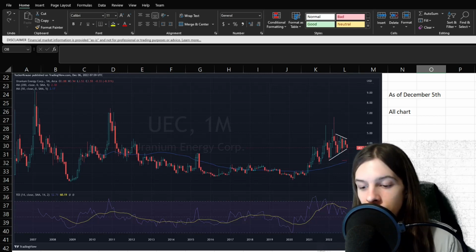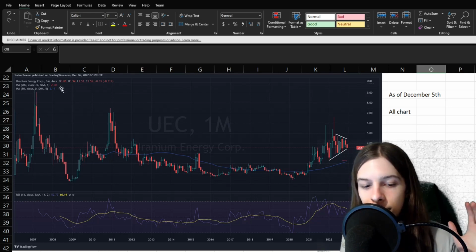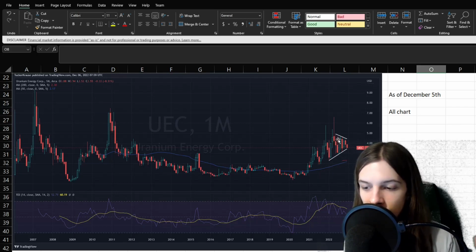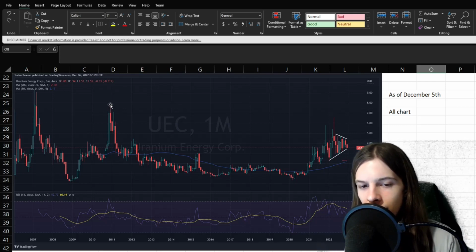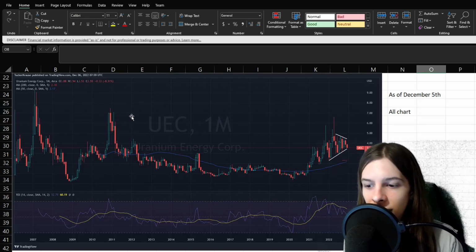Again, looks similar to every single other uranium chart you see, right? It's big ups, 2007, 2011, dead, and then around 2020 started to jump back up. It looks like we potentially have some sort of cup and handle here, though I'm not sure if this high, because it's quite a bit lower than this high, makes it count as a proper cup and handle. Not to mention this is kind of a messy upswing compared to this.